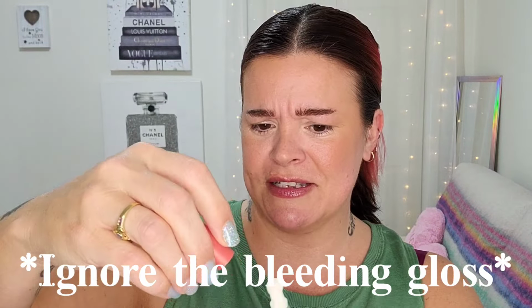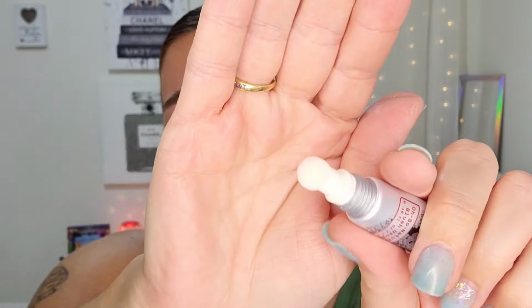So going to see what it looks like first. I don't always like these applicators, you guys. I feel like I just cannot figure them out. Some of them lock and some of them don't. You don't know how much product's gonna come up. Okay, I don't think this one locks.